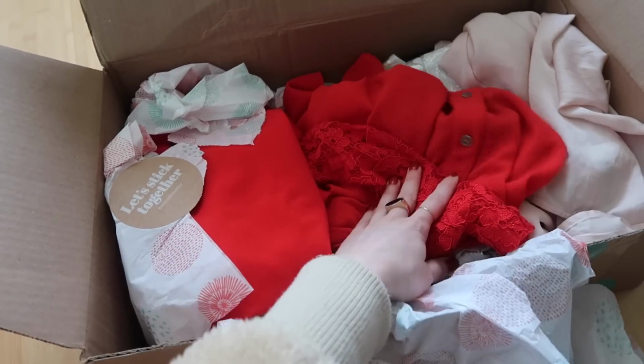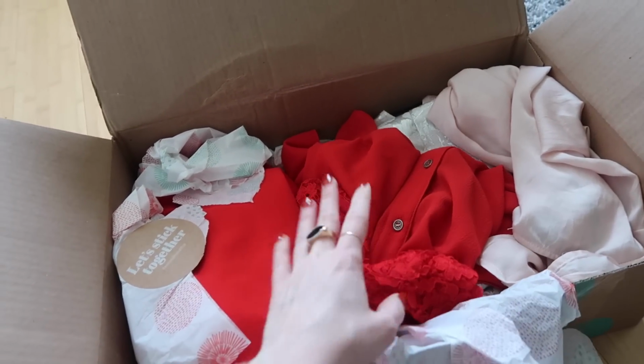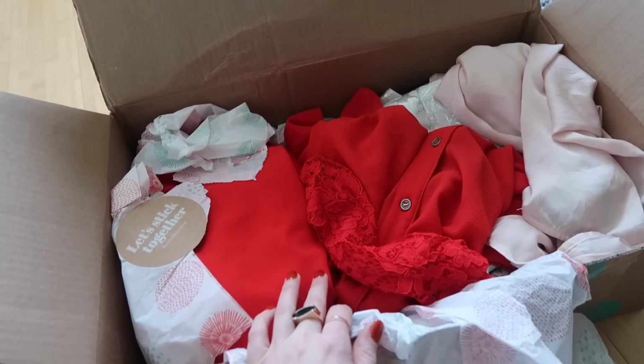I haven't tried anything on yet, so I'm gonna do it with you guys, but I picked up a few different things, so I'm gonna try and find an outfit for today. We are sitting on my floor. Hello, Swiffer. By the way, how the heck do you store your Swiffer? I need to get one of those hook things to hang it on.